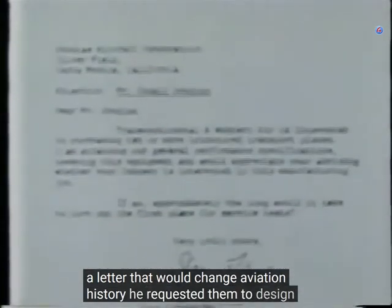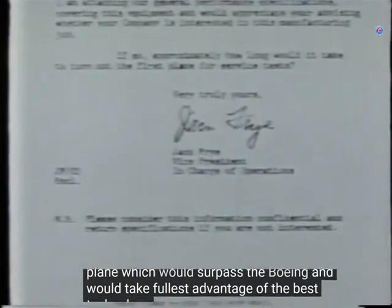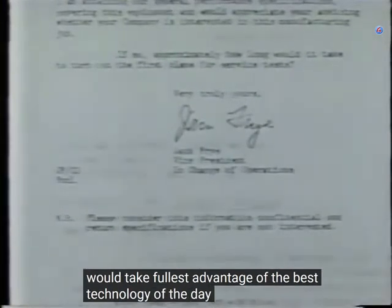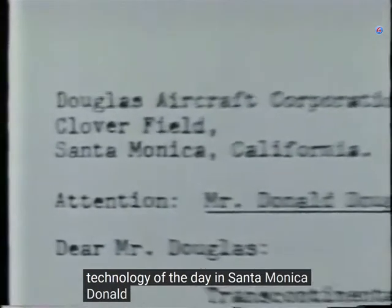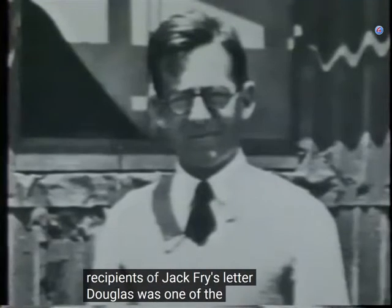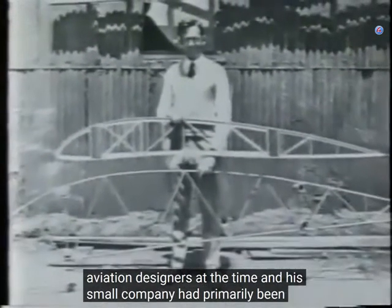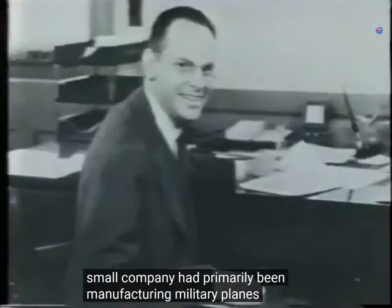He requested them to design a plane which would surpass the Boeing and would take fullest advantage of the best technology of the day. In Santa Monica, Donald W. Douglas was one of the recipients of Jack Fry's letter. Douglas was one of the better-known aviation designers at the time, and his small company had primarily been manufacturing military planes.